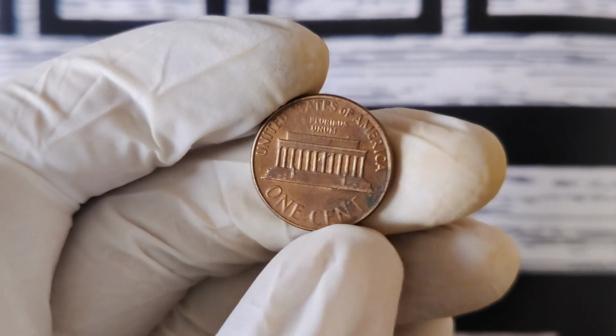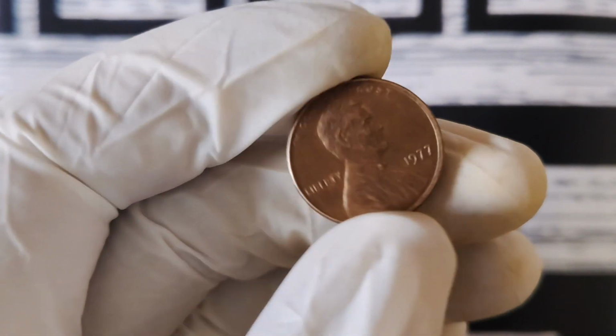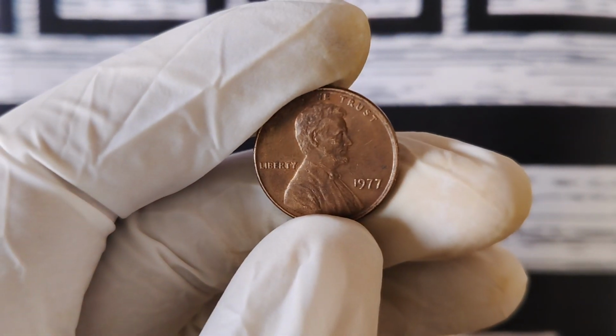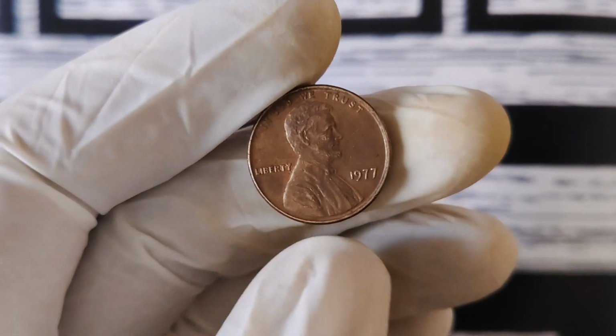Conclusion. There you have it. The 1977 1-cent coin may be worth far more than you ever imagined. If you have a rare error coin or a high-grade specimen, you could be sitting on a valuable treasure.